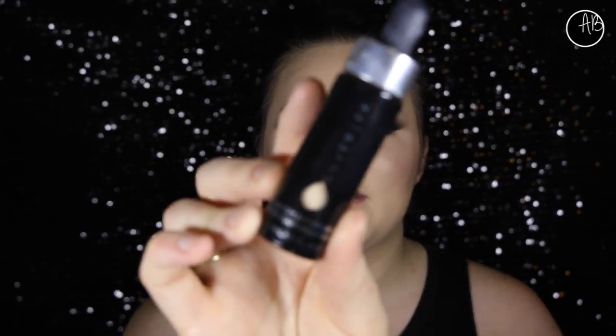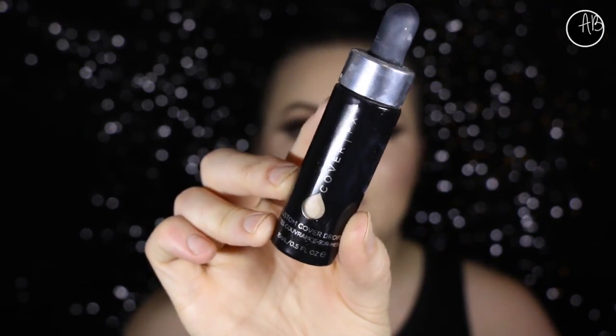This was something I was so excited about. I think this was the thing that I wanted the most out of Sephora. It's the Custom Effects custom cover drops. The idea behind this product is so cool. Basically, it's so that you can custom create your own foundation. If you already have a foundation and you love the finish but you feel like it doesn't have enough coverage, you just add between 1 to 4 drops of this to your foundation and it can make it higher coverage.